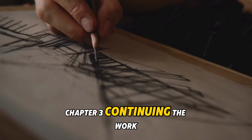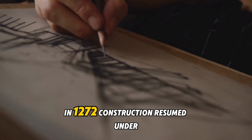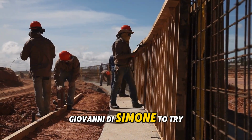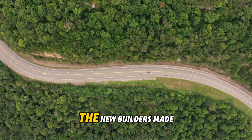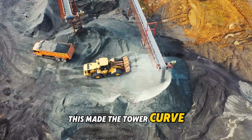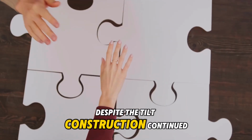Chapter 3. Continuing the work. In 1272, construction resumed under a new architect, Giovanni di Simone. To try to correct the tilt, the new builders made one side of the upper floors taller than the other. This made the tower curve slightly. Despite the tilt, construction continued.